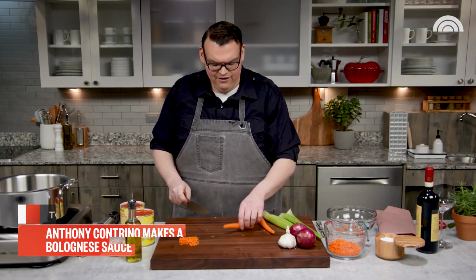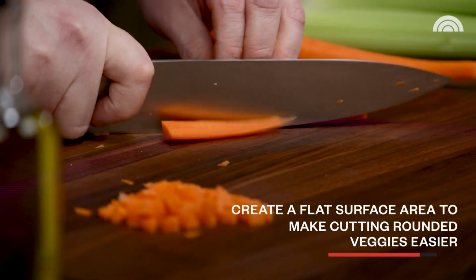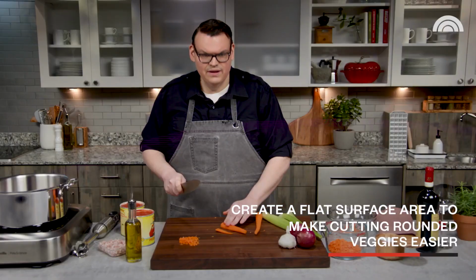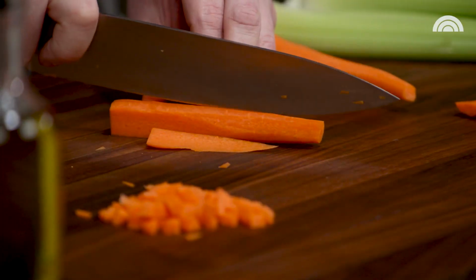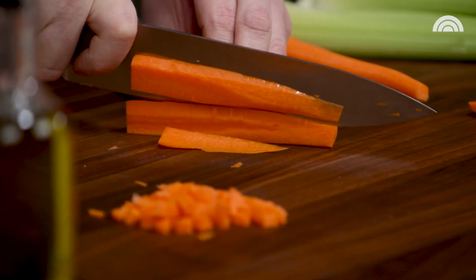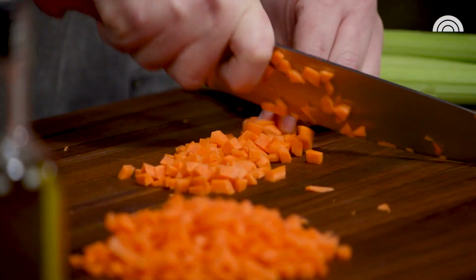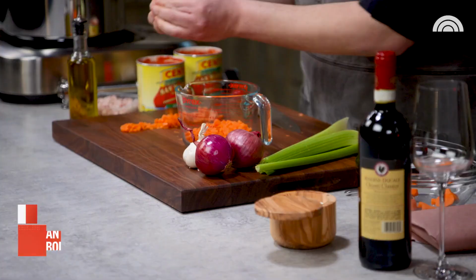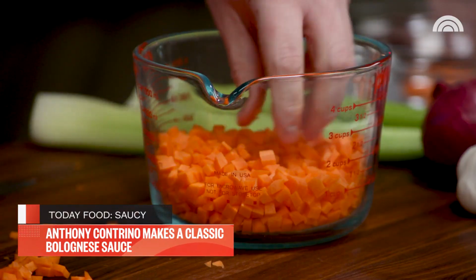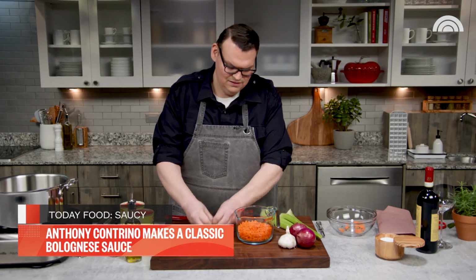When cutting something like a carrot, it rolls. So cut a little nib off the side, and now you have a stable carrot where you can cut your cross slices. No fingers in your bolognese, please. It's a little more than we need, but I would say more is better than less.